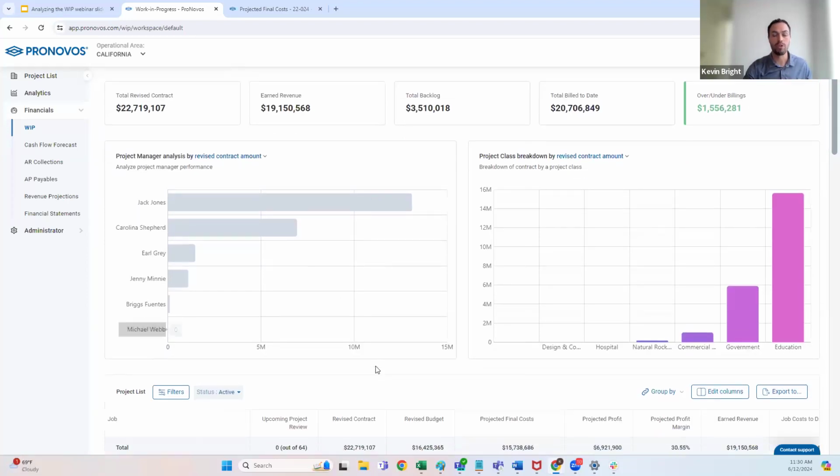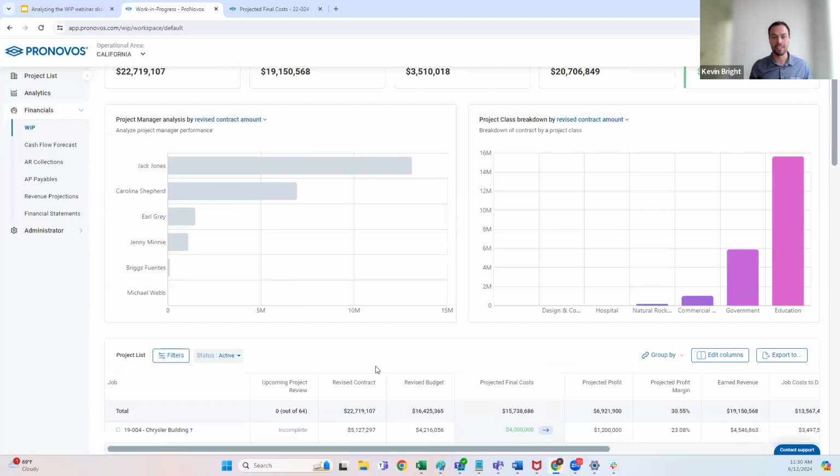Underneath that are a few charts. I like to say it's a cliche for a reason. A picture's worth 1,000 words. Typically, if you're a contractor, especially a large contractor that has dozens or hundreds of projects on your WIP report, it's going to be really hard to identify some of those patterns and trends. So having these charts, having these visuals, it's going to make it easier to pick out some of the common themes you're seeing play out across all of your projects.